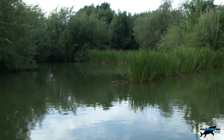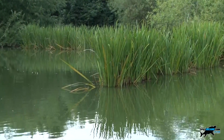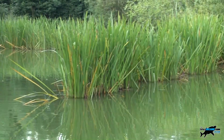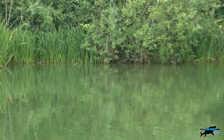Cast towards the island points. These rushes are a perfect spot to just target. The carp have got to go around the outside of these to move into the other bay, so it's a classic spot to start putting in that pellet feeder, build up your feed, get the swim going. Those carp will not take long to find it.